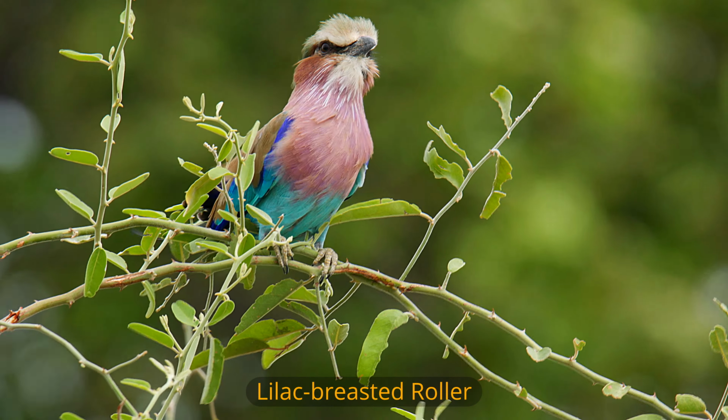A black-backed jackal has settled down for a rest and nibbles on a piece of dry skin. It doesn't provide any nutritional value but seems to keep him busy.